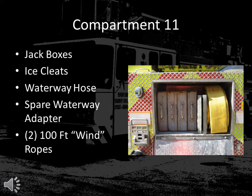Compartment 11 is located on the rear of the apparatus directly underneath the turntable. It carries several key pieces of equipment for the ladder operation. These include 4 jack boxes that are used to overcome differences in elevation or angle on one side of the truck or the other, ice cleats that are to be put on the outrigger feet during times of inclement weather including snow or ice, a section of waterway hose that connects between the rear of the apparatus and the ladder waterway pipe, a spare waterway adapter, and 2 100-foot sections of rope that are to be used to help stabilize the ladder basket during times of high winds.